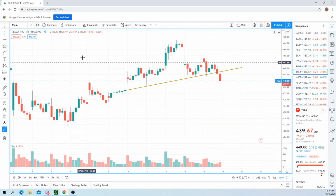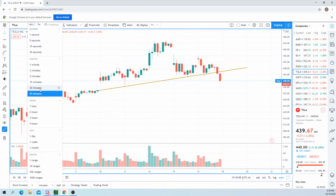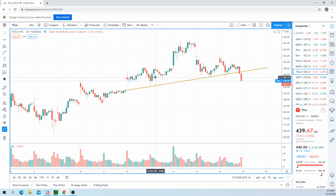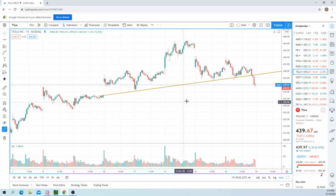Making my way down. Nothing. Still nothing. You could see this 30-minute demand, but it was tested once, twice, 3 times, and pretty much totally breached today. So I didn't care about that. And then a 15-minute, nothing. So you could clearly see that there was no fresh demand in the way, and that was another reason I entered, because there was no demand below, fresh demand, I should say. Theoretically Tesla could have just free-fallen.